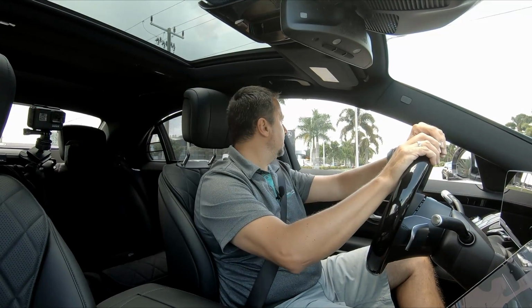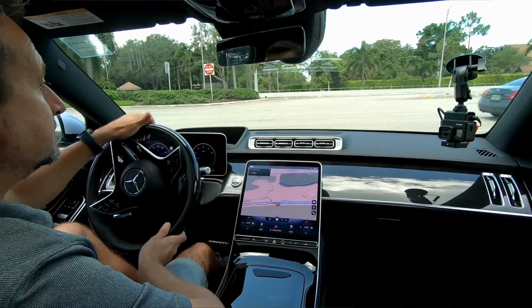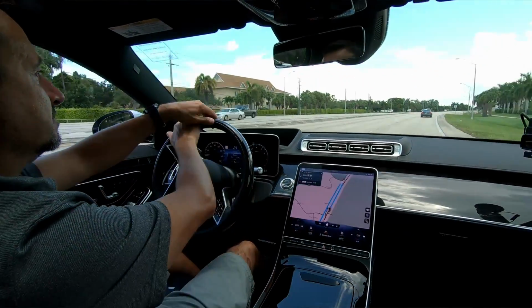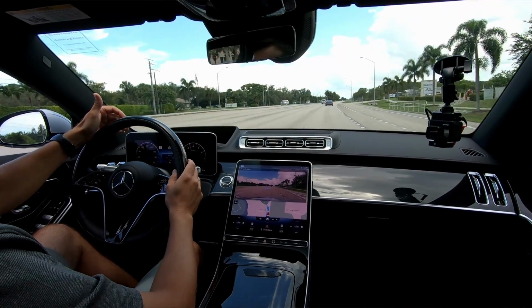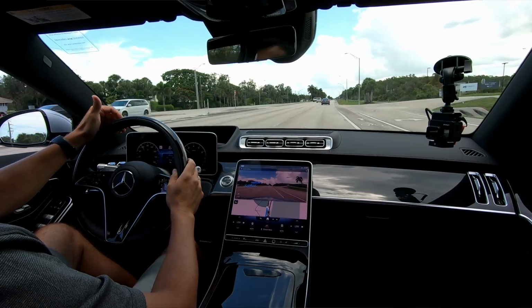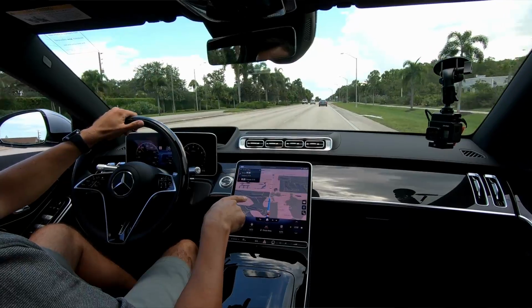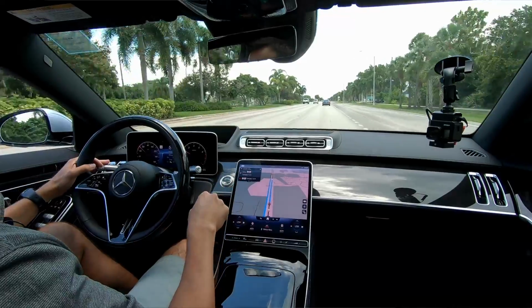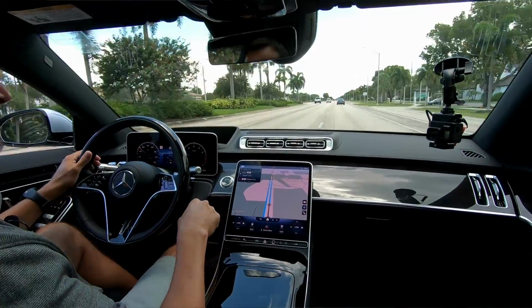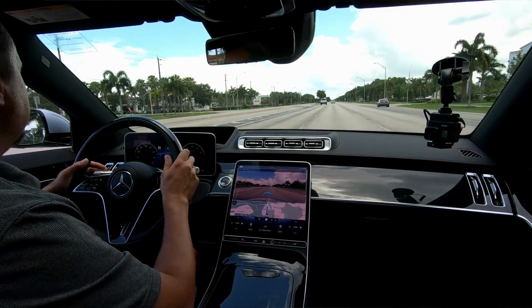I'm in the comfort mode right now. You know what? What the hell? Let's go to Sport Plus right away so we'll see how it drives. For the way that this vehicle is, okay, and I've got to show you, it shows you right here the augmented reality. It's going to go into a video, which is pretty cool. But for as heavy as it is, it doesn't feel like it when you're gunning it, when you accelerate.